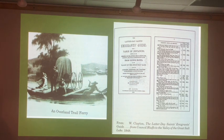Okay, when they crossed a lot of these rivers, like the Missouri and the Platte in a lot of cases, and the Loup, as far as that goes, they would have a ferry, and this is the artist's depiction of a ferry that would haul one wagon across at a time. Well, if you have a bunch of wagons, this is going to take a long time to go across these rivers. And most of these rivers weren't very wide, except the Platte.